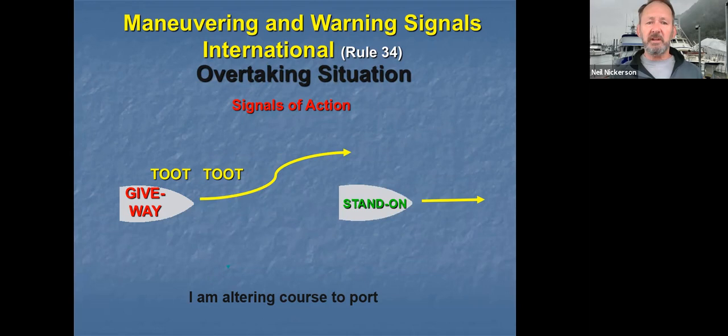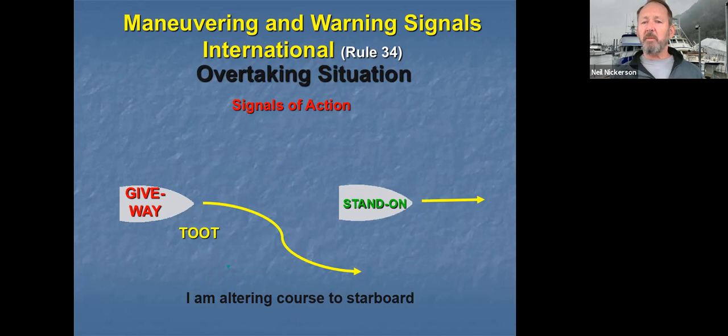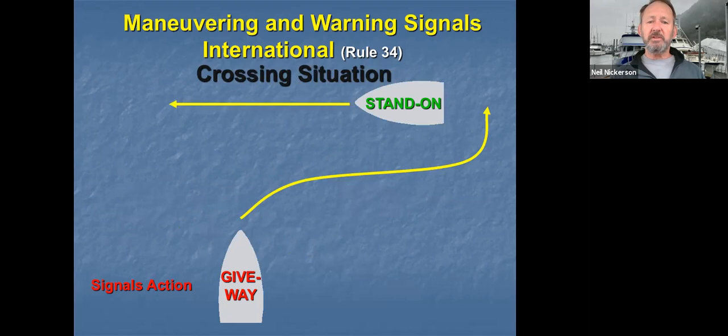In this case, I'm altering course to starboard, going to overtake on their starboard side. Altering course to starboard, one short. The crossing situation, the preferred action is to alter course to starboard, pass astern of the stand-on vessel. So what would be the signal for altering course to starboard? One short, altering course to starboard.